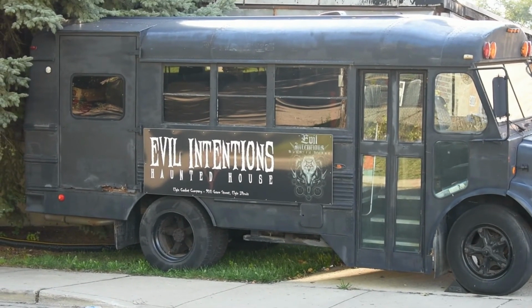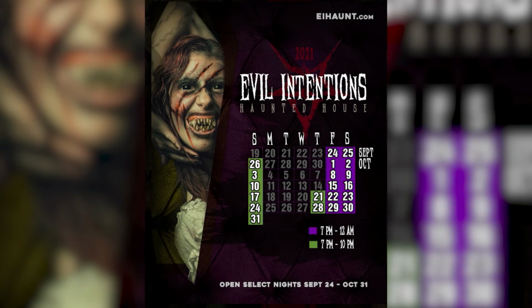Visitors even still regularly report encounters with some of the former residents that now roam the decayed hallways and abandoned factory floors. At Evil Intentions, you'll be invited to walk through the 55,000 square foot factory for a night filled with many horrors. Evil Intentions is open from 7 to midnight on Fridays and Saturdays, and from 7 to 10 on Sundays. If you're looking for a good scare this summer, Evil Intentions definitely delivers. I'm Jonathan Kirchner, reporting with Storm News.